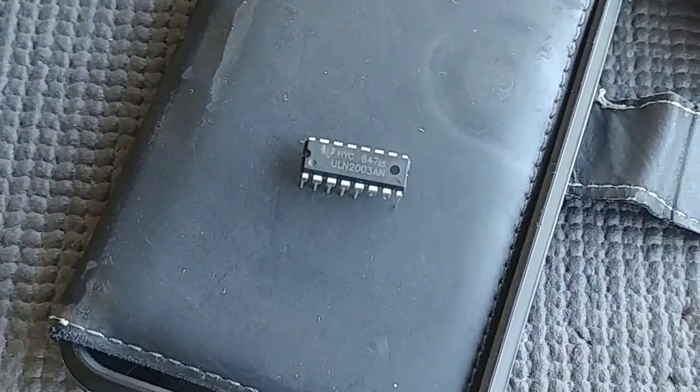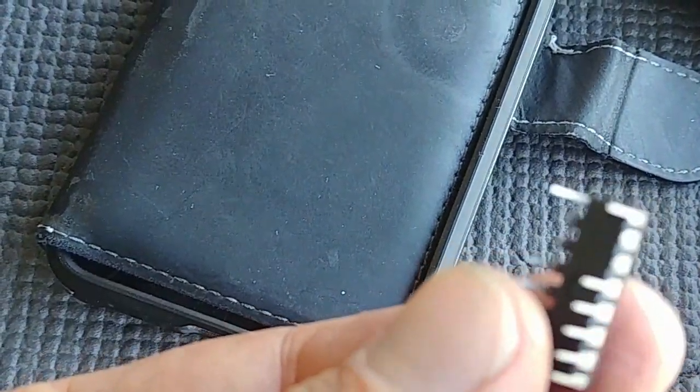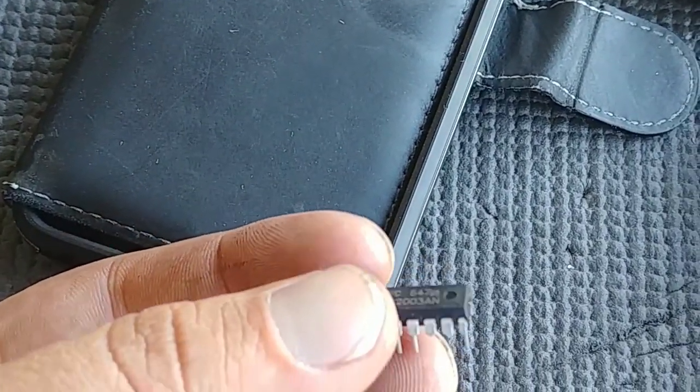So one of the things we're working on is putting on a ULN2003. So we've got that here. Focus. Okay. I just pulled off those four teeth. I'll go ahead and lift off the one other tooth, and we'll get that installed and soldered in.